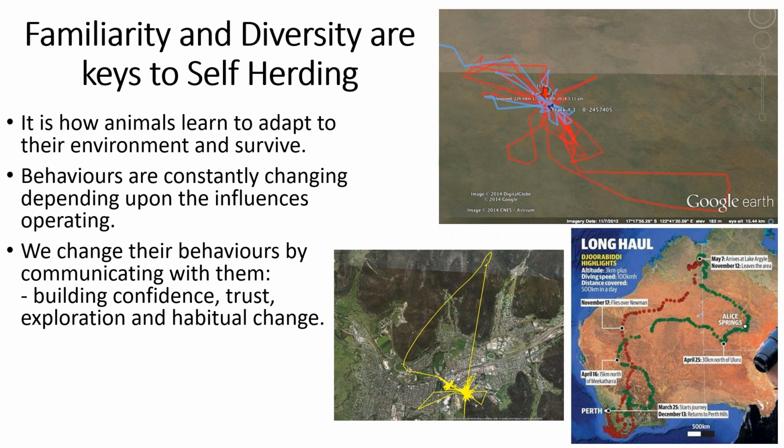Two things are happening in all those sets of tracks, and you'll see it even if you're tracking seals or whales in the ocean: familiarity and diversity. You want to spend the most amount of time in the place that's familiar. And why is that a useful thing? Because it's easiest for you to get the resources for what you need.